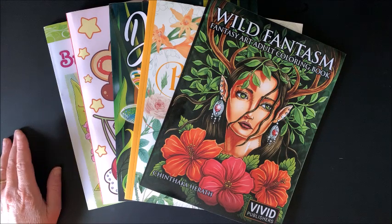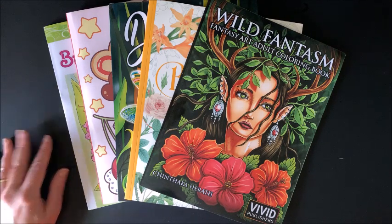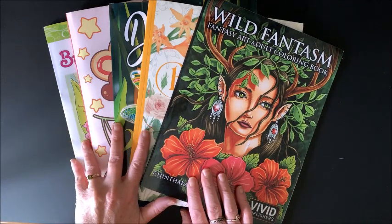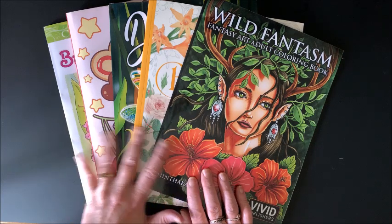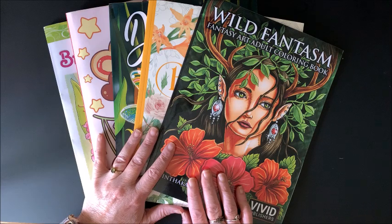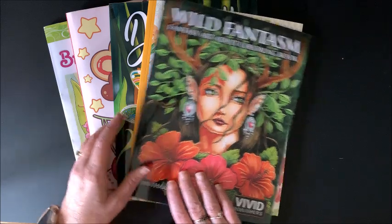We have an Amazon coloring book haul. I have 5 coloring books here that I am going to do flip throughs of. They're all from different illustrators. So let's do some flip throughs.